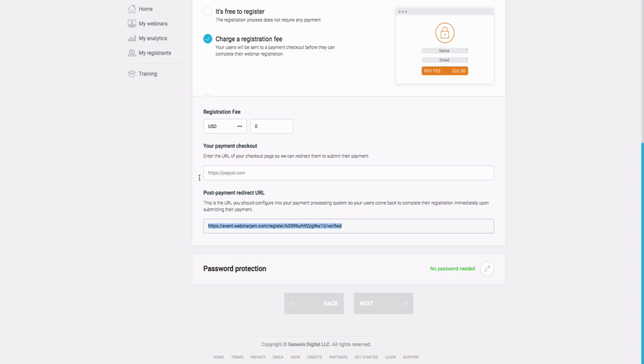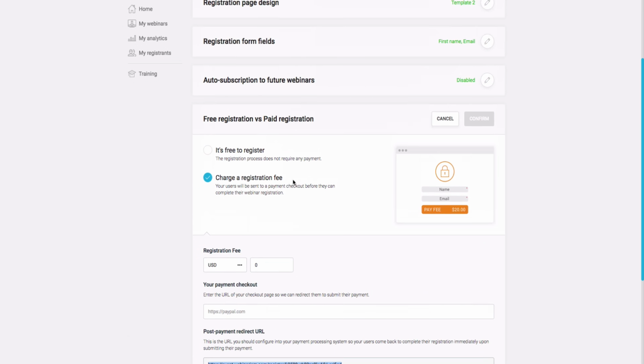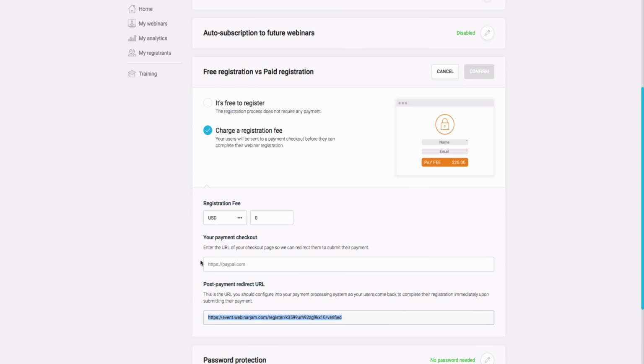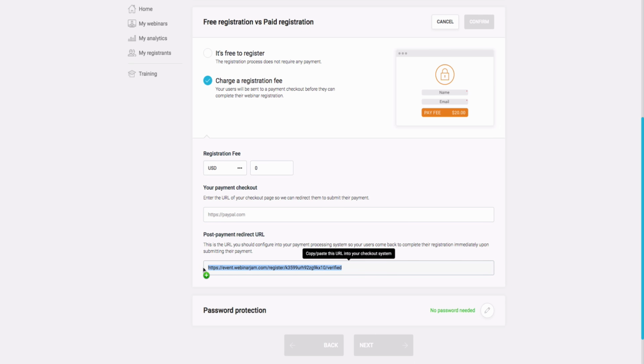But you can have any payment gateway that you want. That's what I think is really cool about that, right? Because that means that you don't have to do it through them. You can charge them how you want. You can do it through PayPal, whatever you want, really. And the only way they're going to get this verified page is by paying.